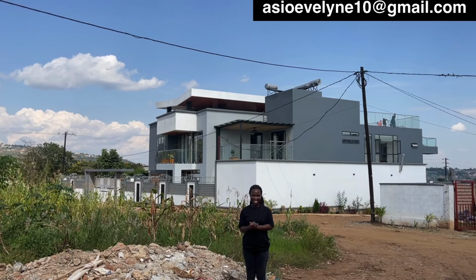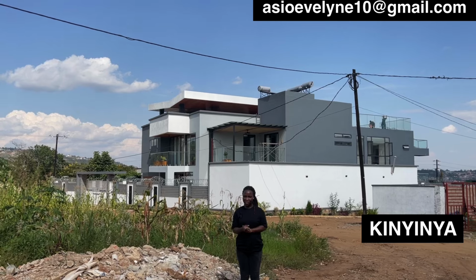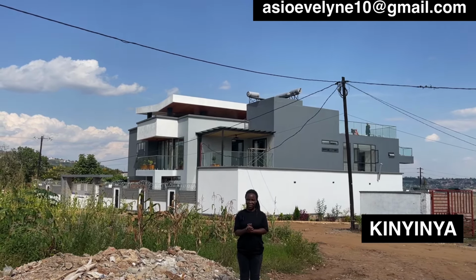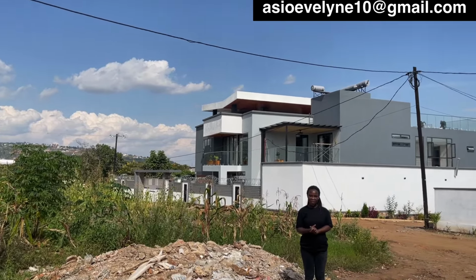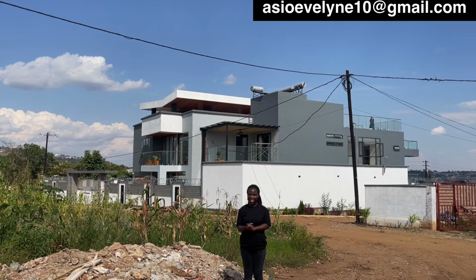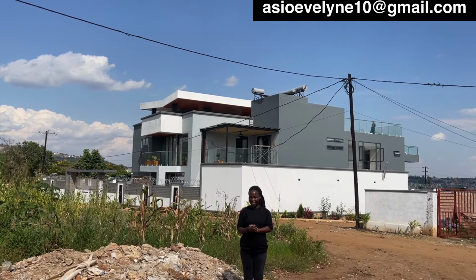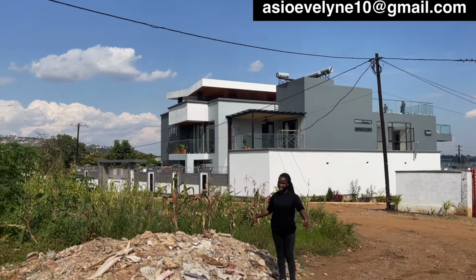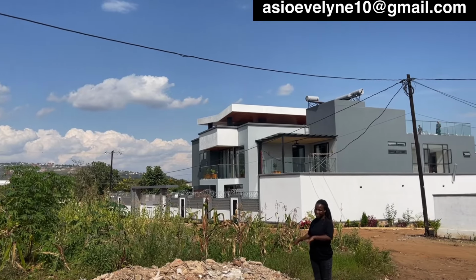Today we are in Kigali in Kinyinya and we are looking at residential land for sale in this beautiful neighborhood. And the land that we are looking at is this land here. This land has 560 square meters and this land is going for $80,000. So the land here touches on two streets. You have this street here and then you have the other street that connects from the tarmacked highway.